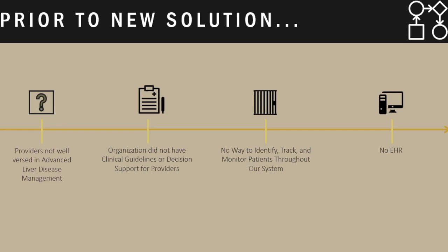Because of the nature of our business, the inmates that we care for are moved around quite a bit. In fact, our population sees about 11,000 movements every month. So really, that translates to our entire population on average moving at least once per year. And then the last piece is that we did not have an EHR at the time, so we had a really hard time tracking and monitoring these patients.